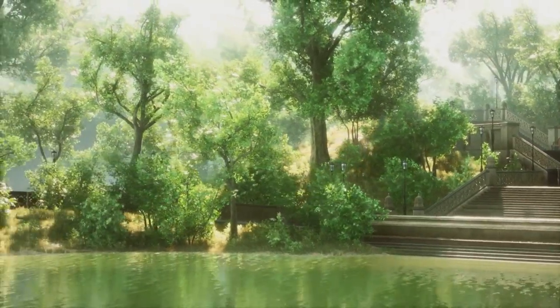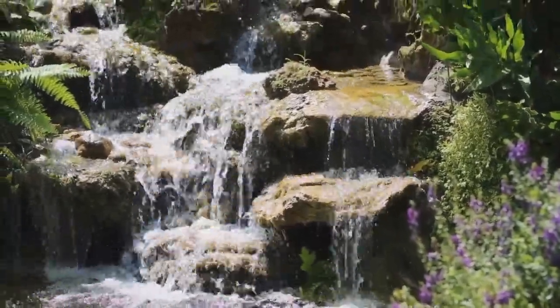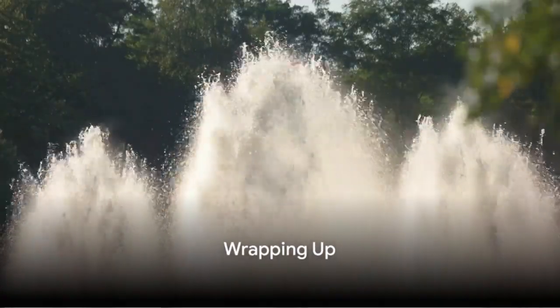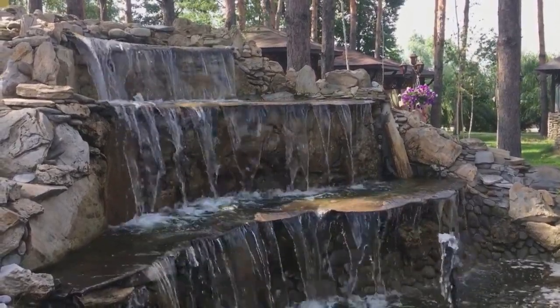The inclusion of water features truly transforms a garden into a lively, vibrant sanctuary. Water features truly make your garden a lively and vibrant place. Transform your garden into a serene sanctuary with garden fountains and water features. By incorporating these elements, you uplift your garden's aesthetic appeal and imbue it with tranquility.